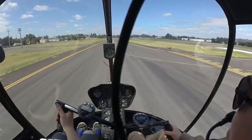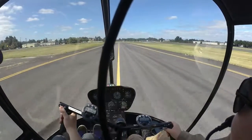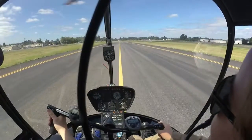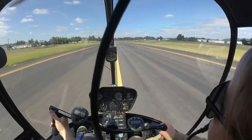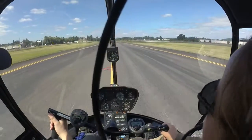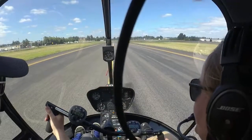Helicopter 1 Juliet Delta, Bravo 2, clear to land. Bravo 2, clear to land, 1 Juliet Delta. Traffic in sight, 2 Mike Romeo. 2 Mike Romeo, Roger, turn right base. Square it off. He is stressed out too. Touch and go. We have been cleared to land Bravo 2 three times.